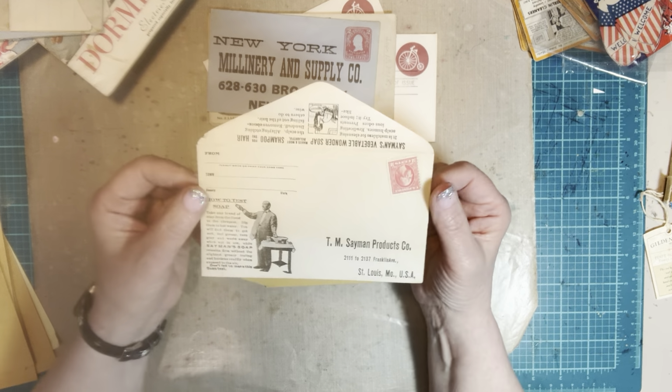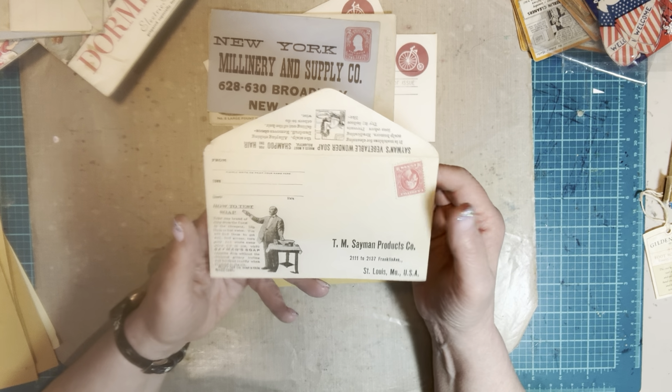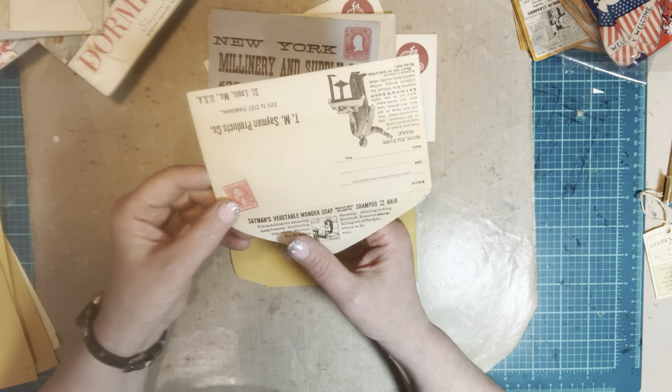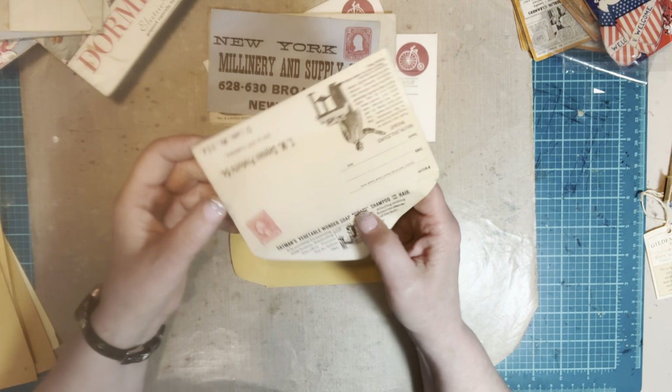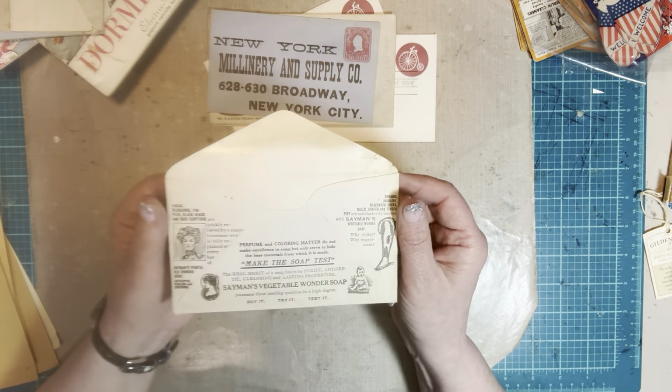And then this one, T.M. Seaman Products, How to Test Soap. Seaman's Vegetable Wonder Soap makes the most delightful shampoo for the hair. The stamp is on upside down. Oh, look at the back.